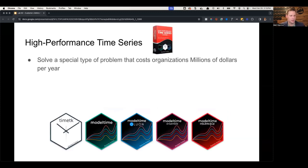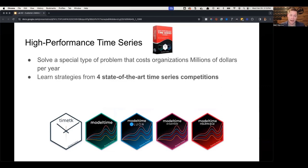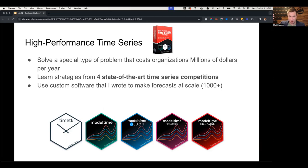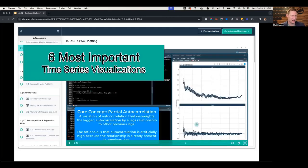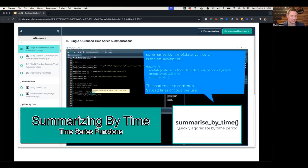So in high performance time series, we solve a special type of problem that costs organizations millions of dollars per year. You learn strategies from four state-of-the-art time series competitions. Use custom software that I wrote to make forecasts at scale. And we're talking about thousands of forecasts. So again, this is all software that you're learning, not only from somebody who's an expert in this field, but also I'm the person who actually wrote the software. You're going to use advanced techniques like machine learning, deep learning, and feature engineering, which is exactly what companies are asking for. And inside of that course, you're going to learn the six most important time series visuals.